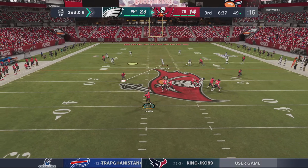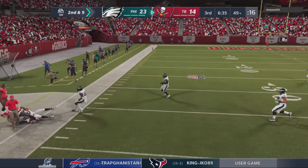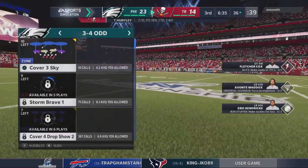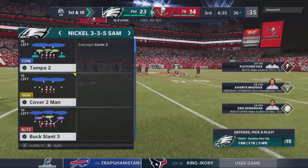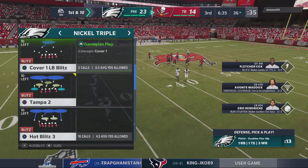Operating from the gun, Huntley. And he took that in one-handed. What a grab. He's up north of 100 yards receiving now in this NFC Championship game. And it's a first down.